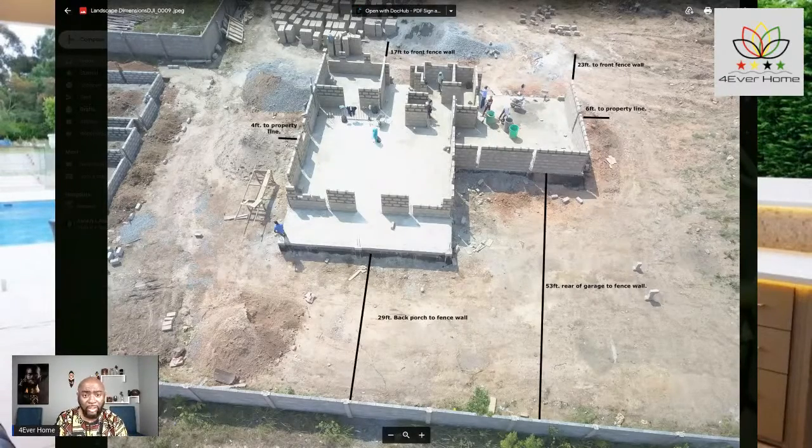Now in the front, from the garage to where the main entrance gate will be is about 23 feet, right? So I do have some space in the front. And then on the left side, as you look at the image, where the house is, it's about 17 feet to the property line. This is very important: you need a team that can maximize the space for you. I measured everything to the inches because I wanted to not waste any space.